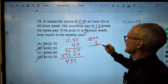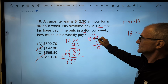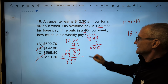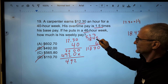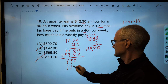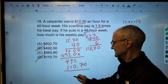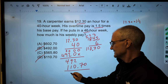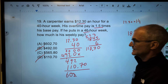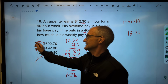$18.45 times his overtime hours of 6 gives me 30. Carry the 3, 24, 27, 48, 50, 11. And then the decimals over, 1, 2, 1, 2. So he makes $110.70 in overtime. I add those together to get 2, 2, 10, carry the 1, 6, 102, 70. So this is a correct answer right here.